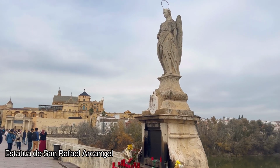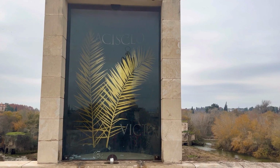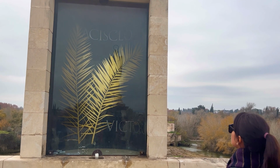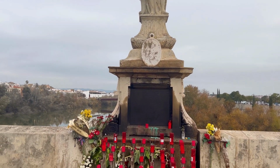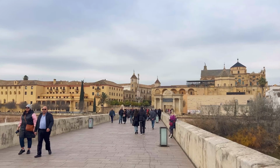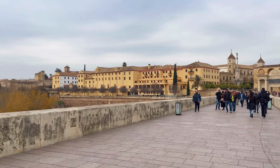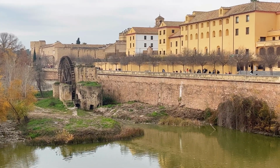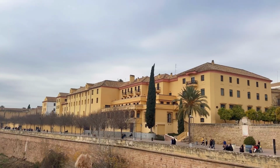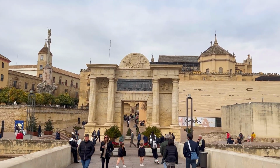The bridge is a favorite spot for photographers and romantics alike. Whether you're capturing the perfect shot or just enjoying a quiet moment, the views from the Roman bridge are unforgettable. And if you have a chance, do climb to the top of the tower. The panoramic views of the Roman bridge, the river, and the city of Córdoba are absolutely stunning. It's a perfect spot for those Instagram-worthy shots.